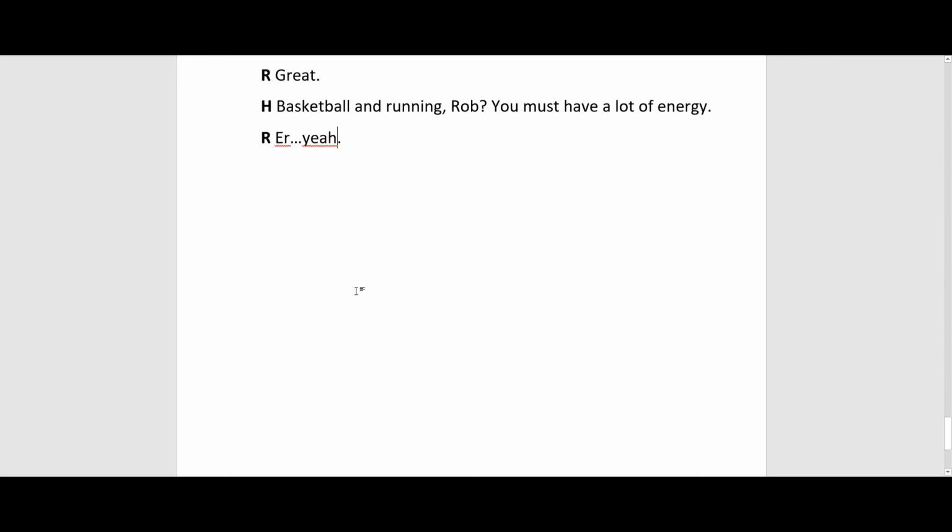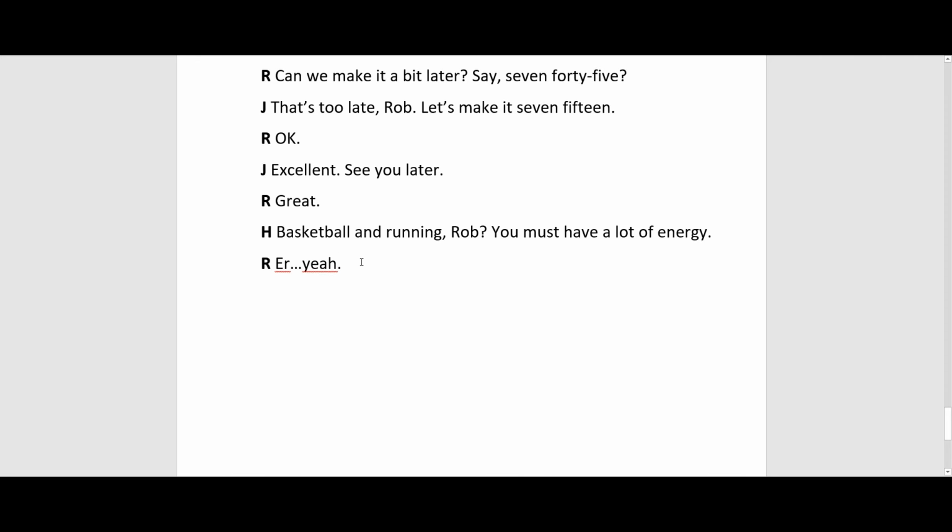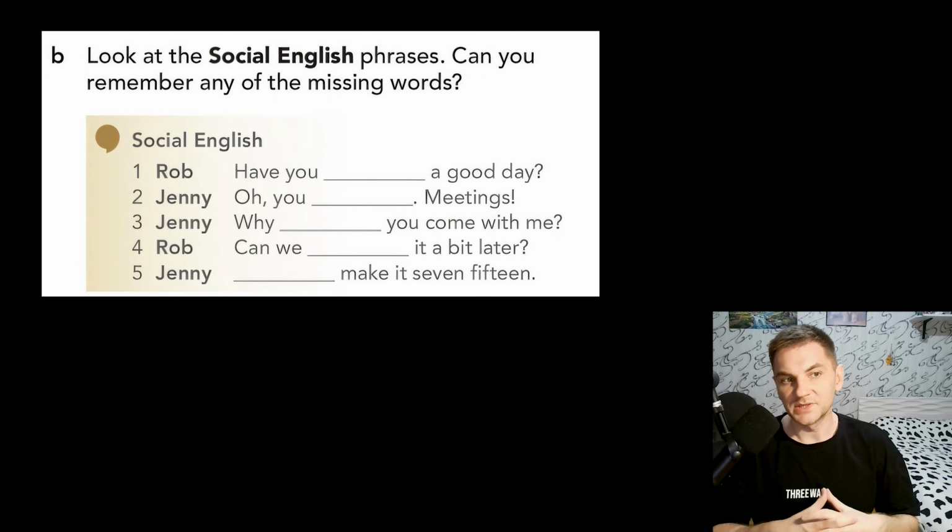Вот такой вот диалог был. Надеюсь, теперь стало чуть-чуть попонятней. Идем дальше. Part B. Look at the social English phrases. Can you remember any of the missing words? Have you a good day? Oh, you meetings? Why you come with me? Can we eat a bit later? И make it 7:15. Try to remember these phrases and then check yourself.